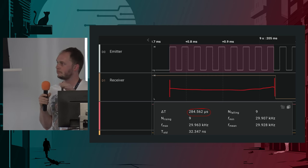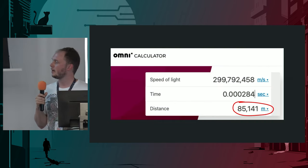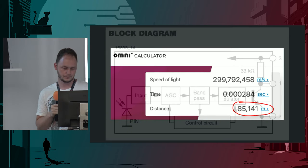Light doesn't transmit like instantly. It takes time to get places. But I threw that into a calculator and said 85 meters. And my hand was here. So it wasn't that. That was the next thing. So I dug into it a little bit to try and figure out why is there this delay.